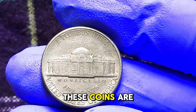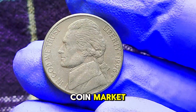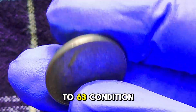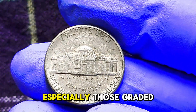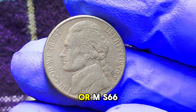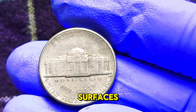Let's now talk about what these coins are actually worth on the market today. Keep in mind that coin values can fluctuate slightly over time, depending on demand and the overall coin market. Circulated 1990 D nickels are generally only worth their face value of 5 cents. Uncirculated examples in mint state 60 to 63 condition typically sell for around 25 cents to 50 cents. High-grade mint state coins, especially those graded MS 65 or higher, can range from $2 to $10, depending on eye appeal and demand. MS 65 or MS 66 with full steps designation may bring $15 to $30 or more, especially if the coin has exceptional surfaces and strike quality.